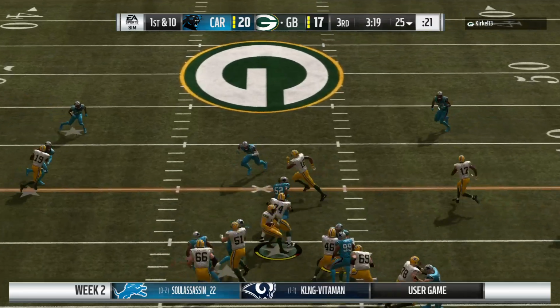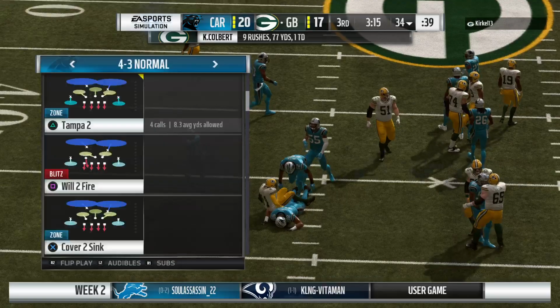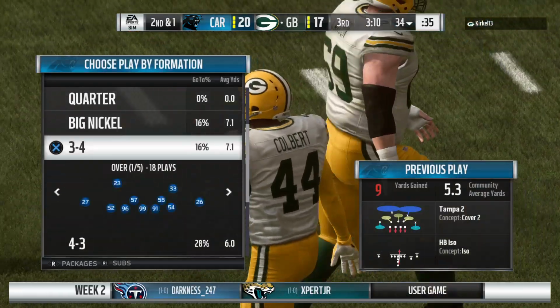And they'll go with the ground attack here. And he'll take this up near the 35, maybe the 34. 9 yards is the pickup there, and they'll have a 2nd and 1.